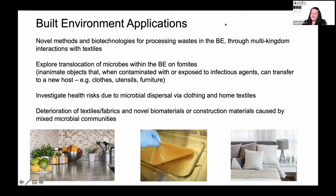So we think that this research from the natural environment really translates into built environment applications. So obviously there's lots of hydrocarbon waste within the built environment. So we'd like to go on to think about novel methods and biotechnologies for processing wastes in the built environment, using these multi-kingdom interactions with textiles.